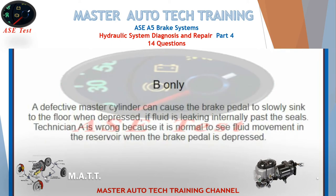B only. A defective master cylinder can cause the brake pedal to slowly sink to the floor when depressed, if fluid is leaking internally past the seals. Technician A is wrong because it is normal to see fluid movement in the reservoir when the brake pedal is depressed.